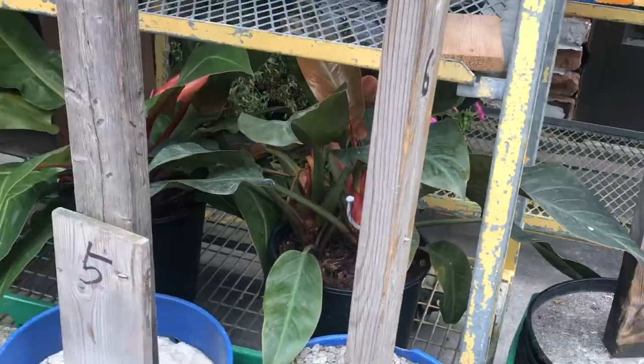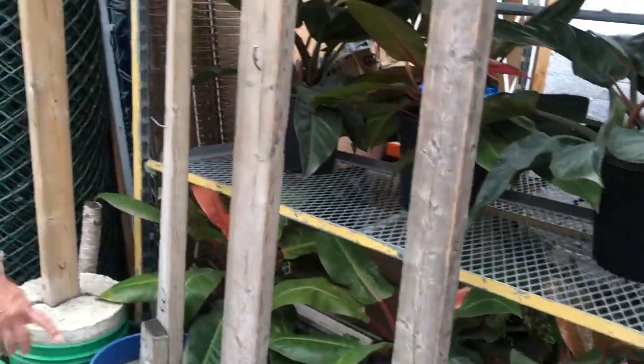I think this is green or orange. Ito malalaki.